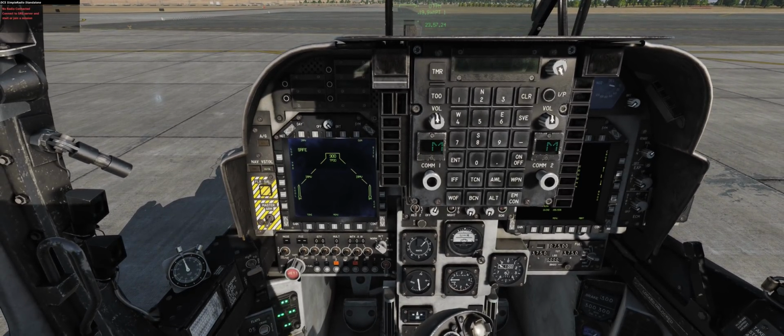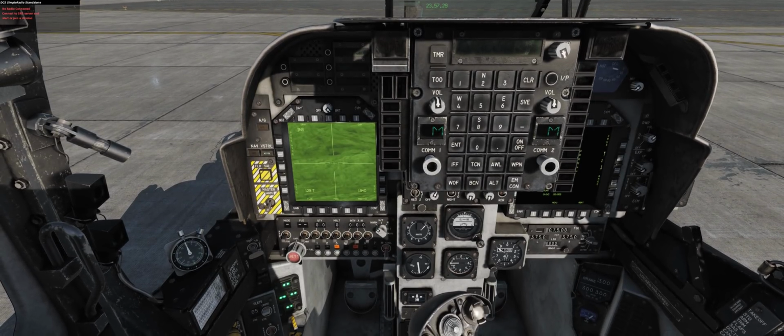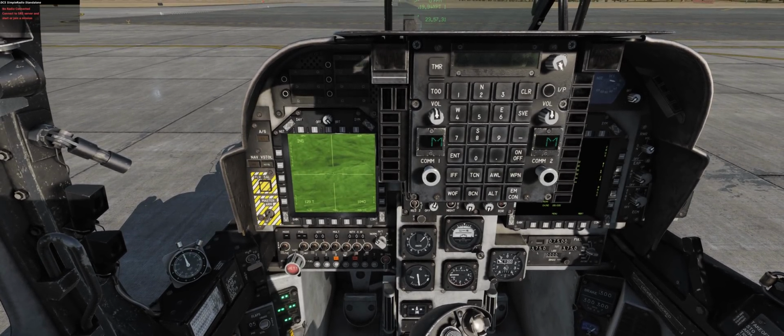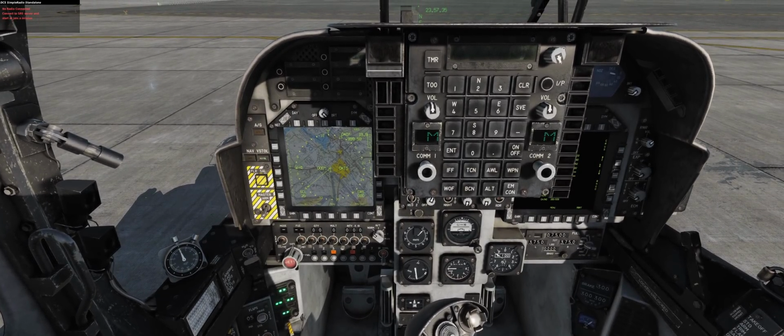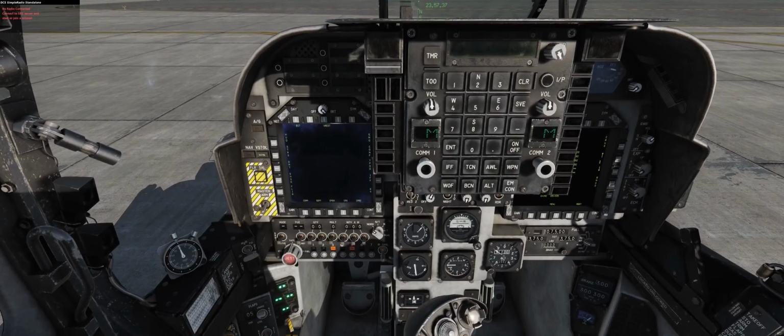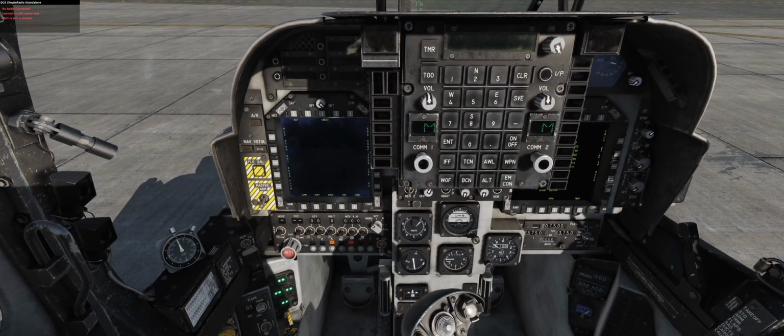We've got a stores page. We can see all the weapon stores down here. DMT is our... I'm not sure what DMT stands for, but as you can clearly see, that's one of the forward-looking TV sensors. EHSD is navigation, and FLIR, obviously, forward-looking infrared, which is what makes this the night attack variant.